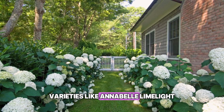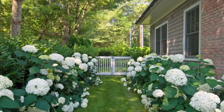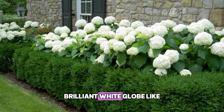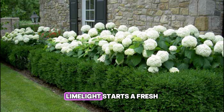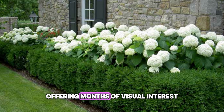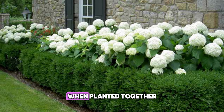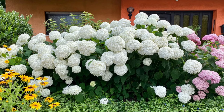Hydrangeas, on the other hand, are your showstoppers, bringing seasonal drama with their large, lush blossoms. Varieties like Annabelle, Limelight, and Little Lime are perfect choices. Annabelle produces brilliant white, globe-like flowers that glow even in twilight. Limelight starts a fresh green before fading to creamy ivory, offering months of visual interest. When planted together, boxwoods and hydrangeas create depth and rhythm in your yard.